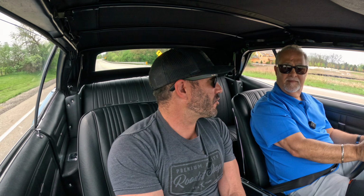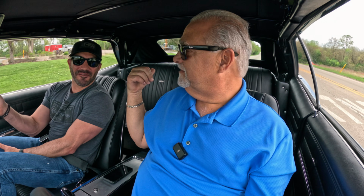Yeah, you can generally look now at any of those curves that have a suggested speed limit. Like if they say curve ahead 35, you can usually double that now and be pretty comfortable going through it. I was going like 54, I think, right there. Yeah.